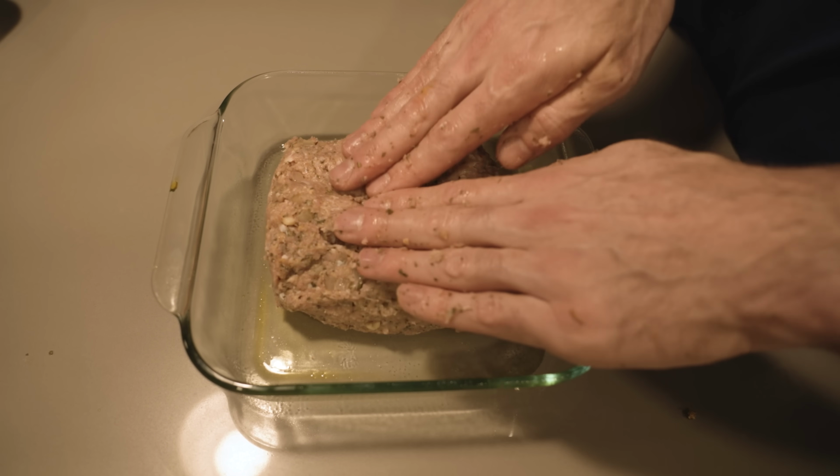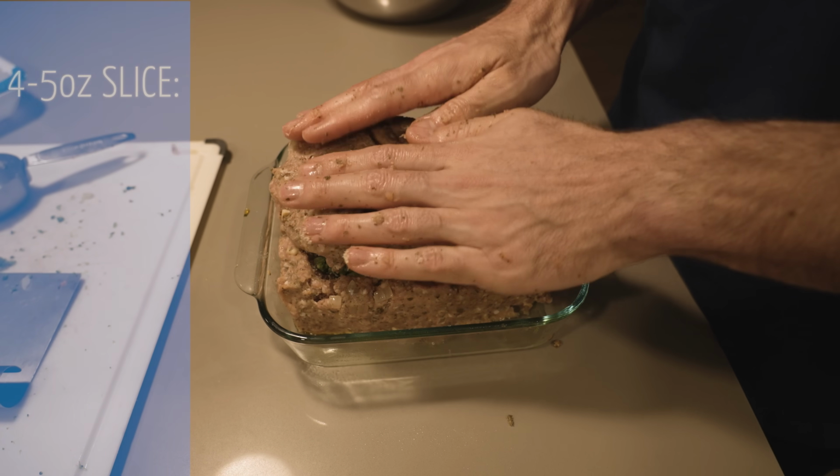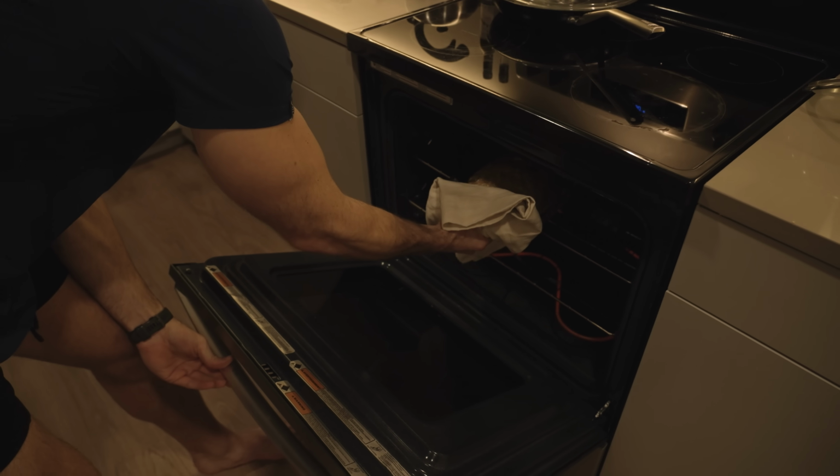Plop half of the turkey mix in a pan and make a turkey boat. Pour in the cheese and broccoli and add the rest of the turkey mix on top and seal the seams. Put it in the oven at 350 degrees for 50 minutes. There we go, dinner is done.